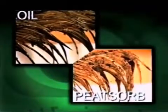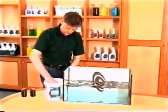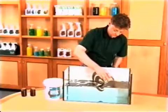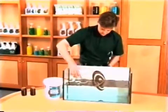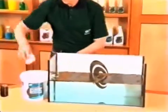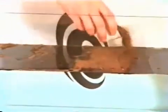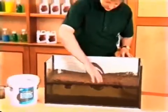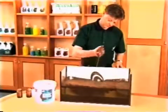But outstanding absorption is only part of the solution offered by PeatSorb. Holding the spillage in so it can be transported and disposed of is one of its other major benefits. One of the easiest ways to prove the retentive power of PeatSorb is to add some oil to a tank of water. Then apply PeatSorb to the surface. Leave it to absorb. Then scoop the product out and squeeze it hard. The oil is locked in tight.